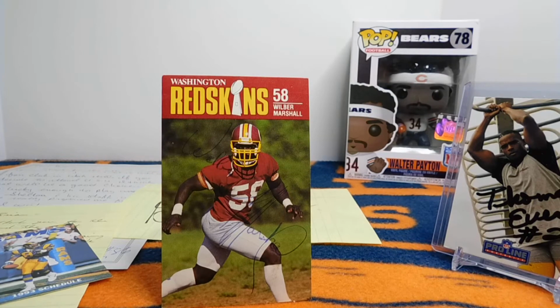Now, I'm a fan of Wilbur Marshall from his Chicago Bears days. He was only there for 4 years. He was the 11th pick back in '84 by the Bears. He was a big part of the Super Bowl 20 championship. And even though he only played for the Bears for 4 years, he was still voted as one of the top 100 Chicago Bears of all time.